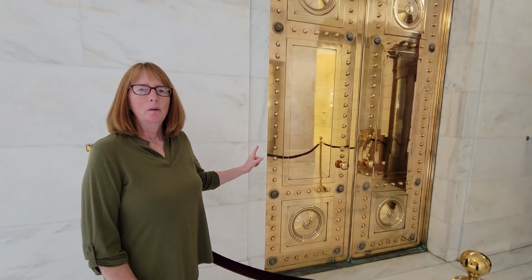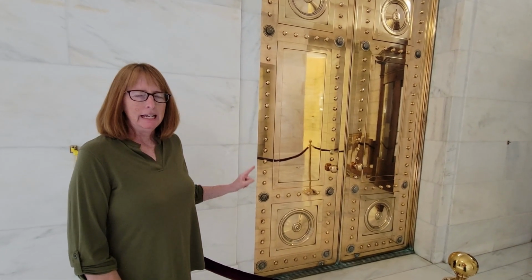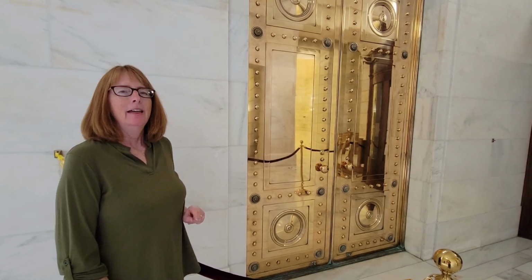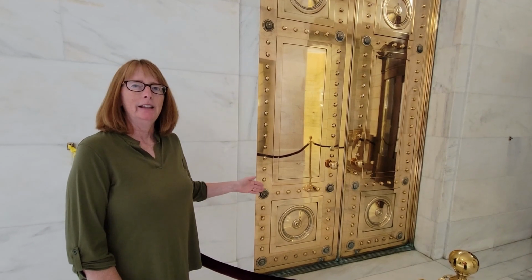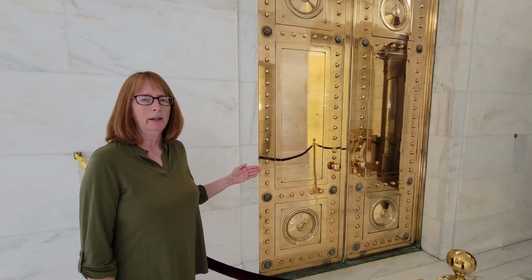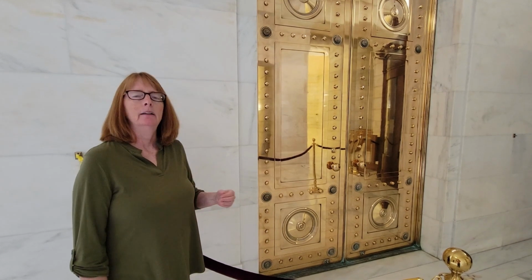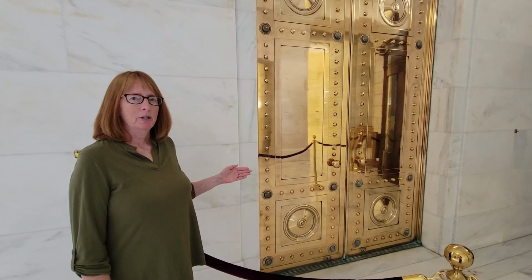These bronze doors were made in 1910 for $10,000 each, and they each weigh 1,300 pounds. They are polished every week inside and out to keep the sheen looking this pretty. These doors were the way into the state capitol up until September 11th, 2001. At that time, they closed these doors and had the public come in other entrances of the state capitol. The doors are used for special occasions.